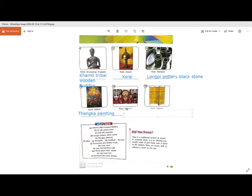This picture from Manipur is of ceremonial and theatre masks, which are very famous in Manipur. And the last picture talks about the bamboo or cane room dividers.